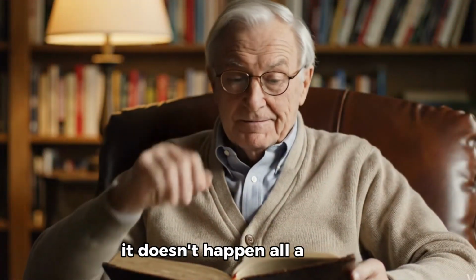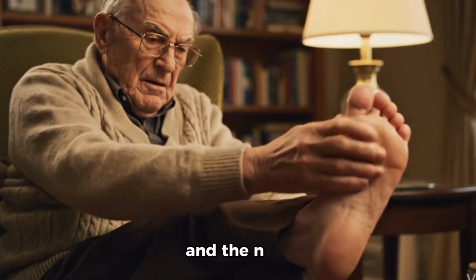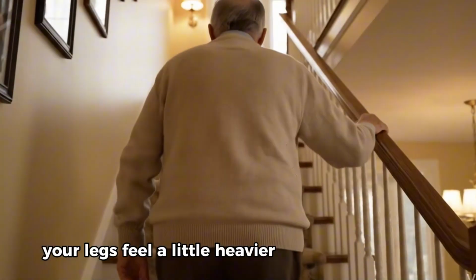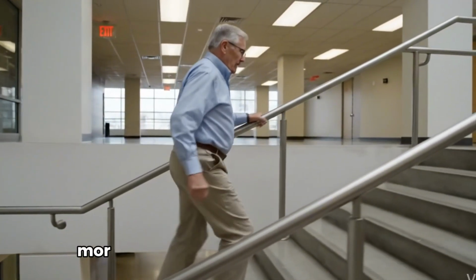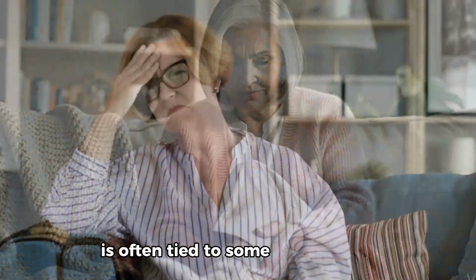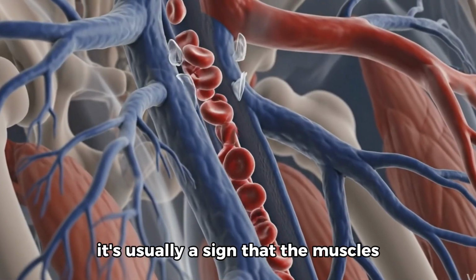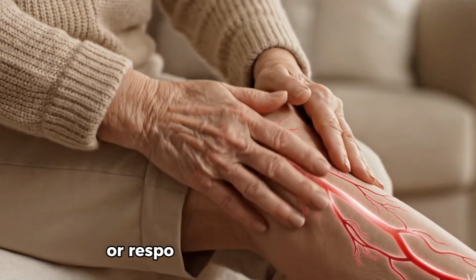It doesn't happen all at once. One day you're walking fine, and the next, your legs feel a little heavier going up the stairs, or you catch yourself holding onto the railing more than you used to. That subtle shift is often tied to something deeper than just getting older. It's usually a sign that the muscles responsible for pushing blood back up your legs are no longer as strong or responsive as they once were.